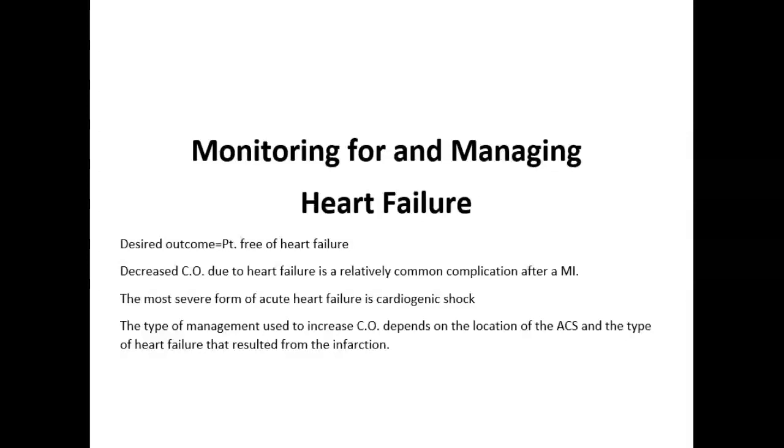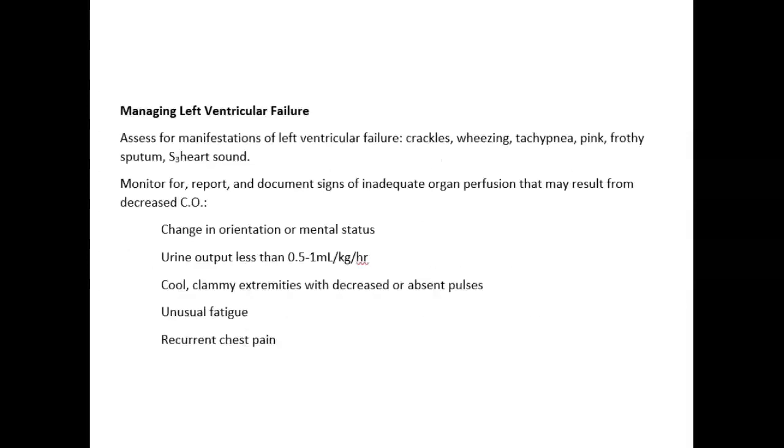The type of management used to increase cardiac output depends on the location of acute coronary syndrome and the type of heart failure that has resulted from the infarction. When managing left ventricular failure, be sure to assess for manifestations such as crackles, wheezing, tachypnea, pink frothy sputum, and an S3 heart sound. Monitor for, report, and document signs of inadequate organ perfusion that may result from decreased cardiac output, including a change in orientation or mental status, urine output less than 0.5 to 1 ml per kilogram per hour, cool, clammy extremities with decreased or absent pulses, unusual fatigue, and recurrent chest pain.